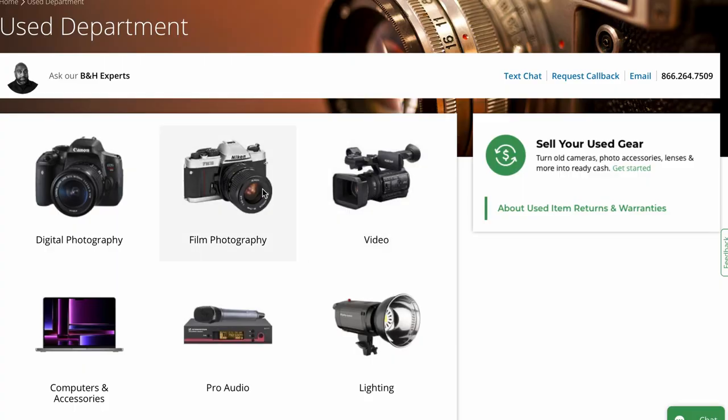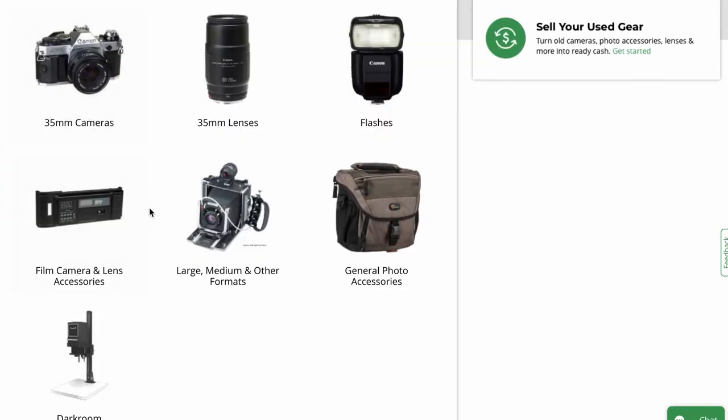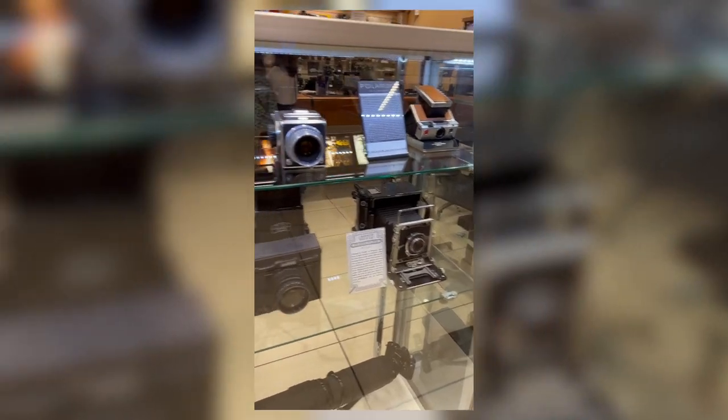This one may surprise you a little bit, but B&H does actually have a used section along with their usual new options as well. This is both online on their website and at their actual New York City store. So if you're in the area, you can check that out in person. I visited B&H for the first time last summer when I was in New York, and it was kind of a surreal experience to see that many options for film cameras and stuff all in one place.